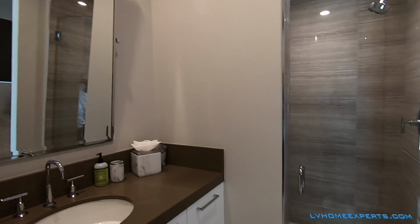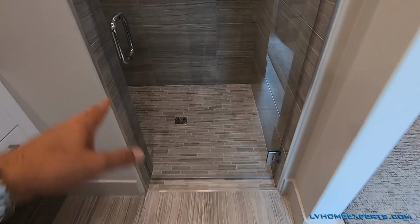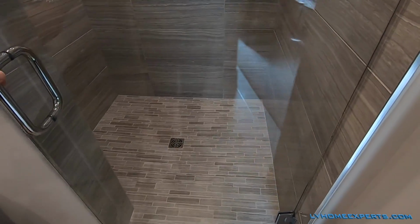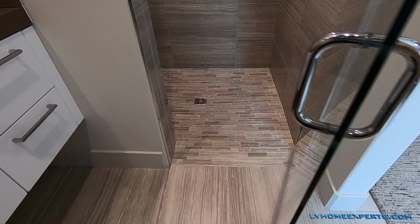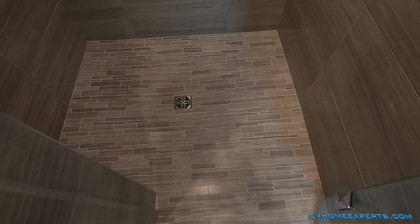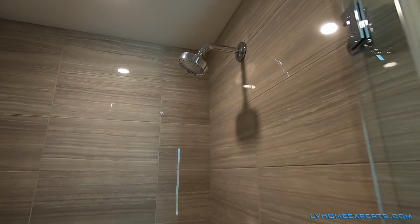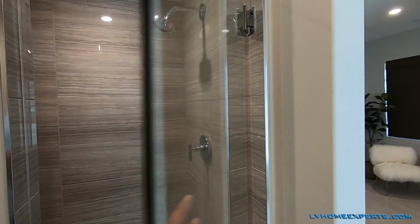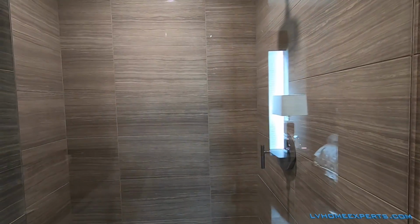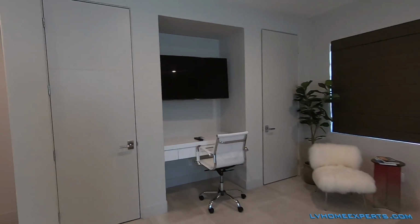Now, we do have quartz here, and zero threshold again with a 1/2 inch glass, and you do have that spa-like feel. I love the transition on this 12 by 24 inch tile into this glass tile. Look at the color scheme on here. It just flows very well. Okay. Now, we always talk about tile. If you're doing tile inside the bathroom on the build, make sure the tile is not porous and you have the right tile for the bathroom.